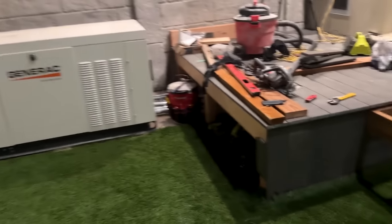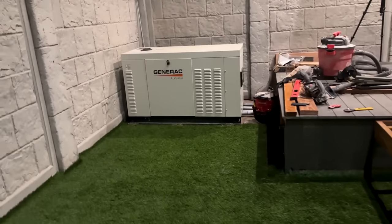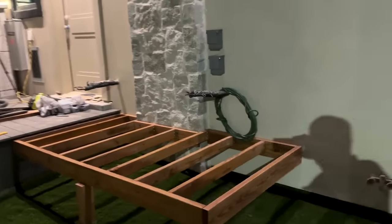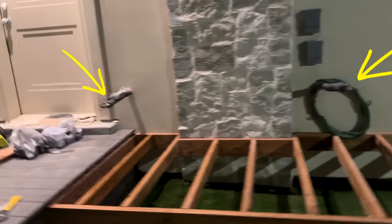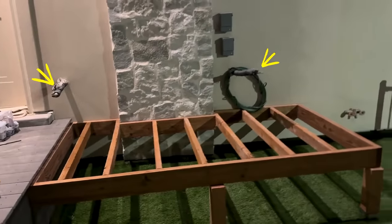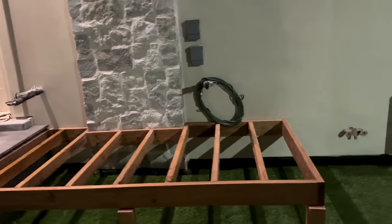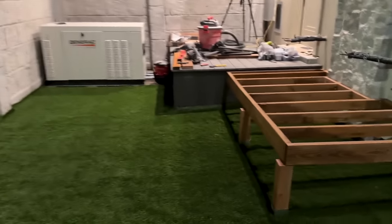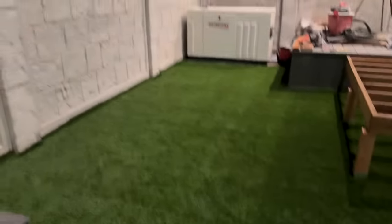Take the stairs down here. Got some handrails to do to keep the dogs from peeing on the generator. This was built up so I could put a handrail around my AC units that are going on these pipes coming out of the wall, because the dogs like to pee on everything. So I got it up off the floor and I'll put a handrail around it so they can pee on the grass all they want. Back to work.